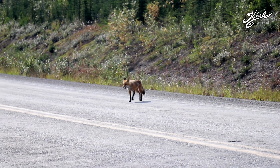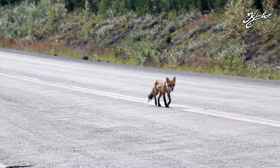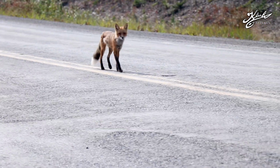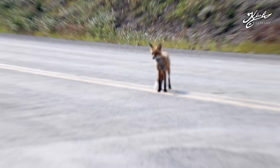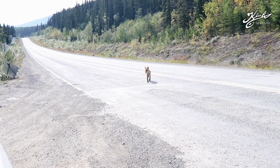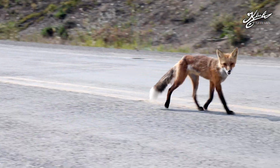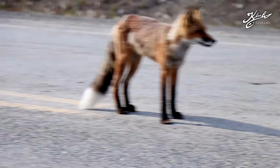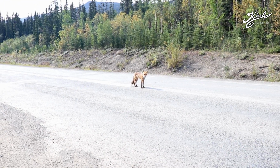Uh-oh, he's coming towards me. I think he sees me. Uh-oh. I better get back in. He might be a rabbit. He's right here. Okay, a little too close for comfort.